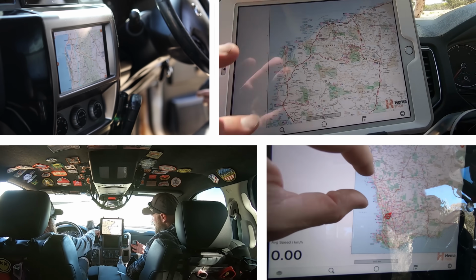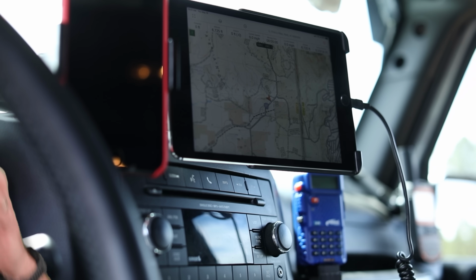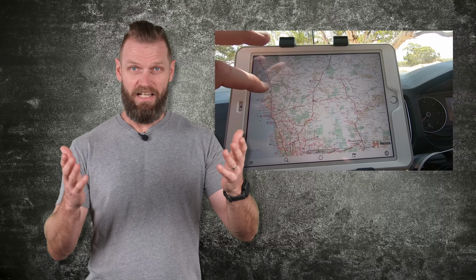Now this is one of those major things I noticed through my modified show. Navigation. I run that. That's what I run all my navigation on. Almost every single person who was on modified used a tablet or their phone instead. They didn't have a navigation system, probably about 3 or 4 years old. And it just goes to show you don't need the fancy nav systems to get out there and get around.